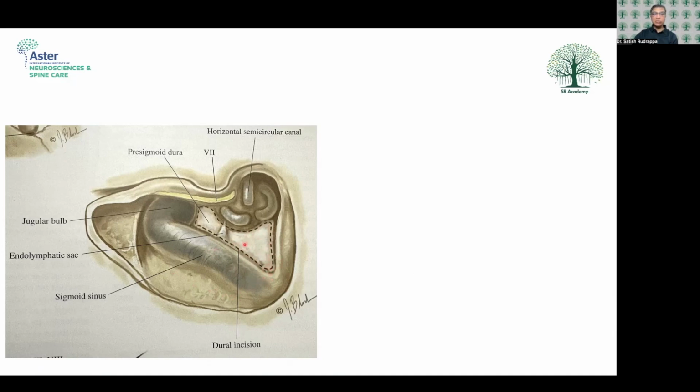And this area is very, very important. You will find thick bone extending here, and the bony drilling is done with thin-layer strokes from anterior to posterior, exposing the tegmen tympani in this area. The sinodural angle is the key in the presigmoid approach.